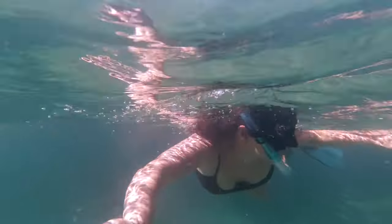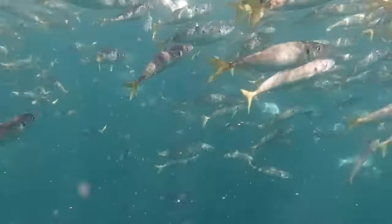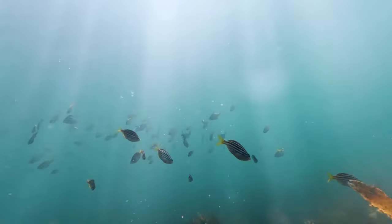We were very lucky with the weather. The water temperature was amazing, and we were lucky enough to jump in the water for a second dive.